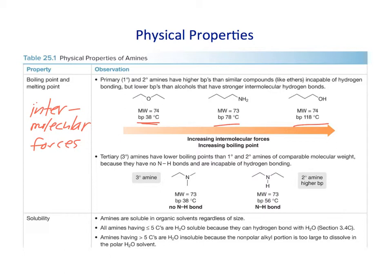The alcohol has a hydrogen bond. That's true. What about the amine? The primary amine also hydrogen bonds, but nitrogen is less electronegative than the oxygen, so it doesn't make as strong of a hydrogen bond. It is true. So the issue here is that both amines and alcohols can hydrogen bond. So remember, hydrogen bonding, let's draw it for the amine here. Remember, because the nitrogen is more electronegative than hydrogen, it has a delta minus on the nitrogen and a delta plus on the hydrogens. And so the delta plus hydrogens can orient themselves to the delta minus on the nitrogen.